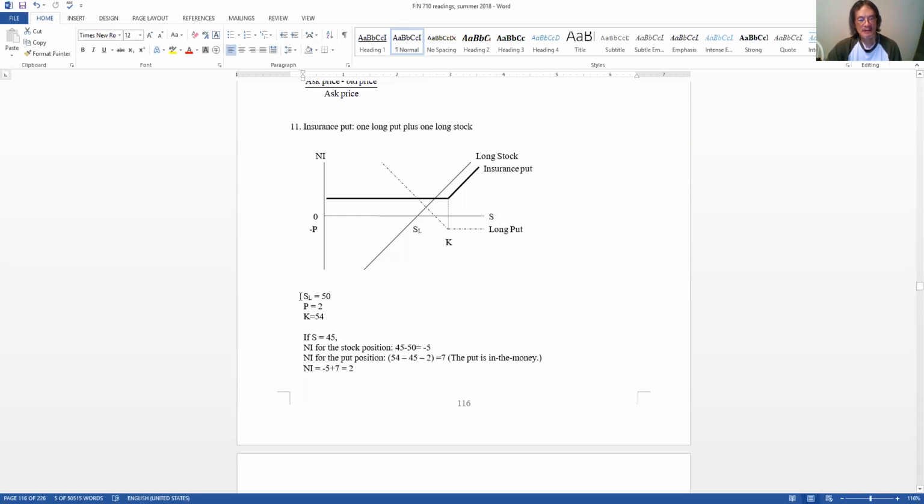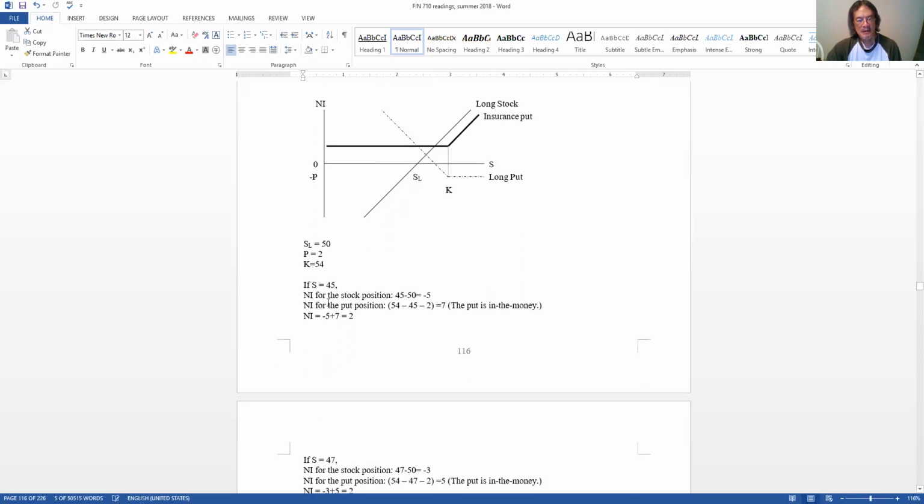So the purchase price for the stock is 50. The put option has a price of 2, and the exercise price is 54. So if the stock price is 45 here, then the net income for the stock position will be a loss of 5, because you buy the stock at 50 and now the stock price is 45, so there's a loss of 5.